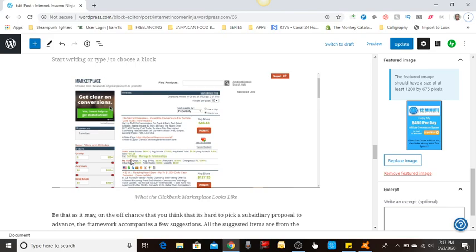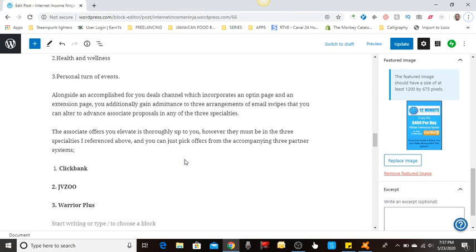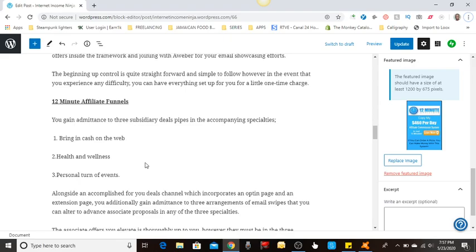So if you were to go and sign up for ClickBank, which is completely free to sign up, you would get a commission of roughly 50%, I believe, if I can see the information here. But each seller has their commission set to different prices. So you will be promoting products from these three affiliate networks, and the main types of products that you will be promoting will be in the make money online niche, the health and wellness niche, and the personal development niche.